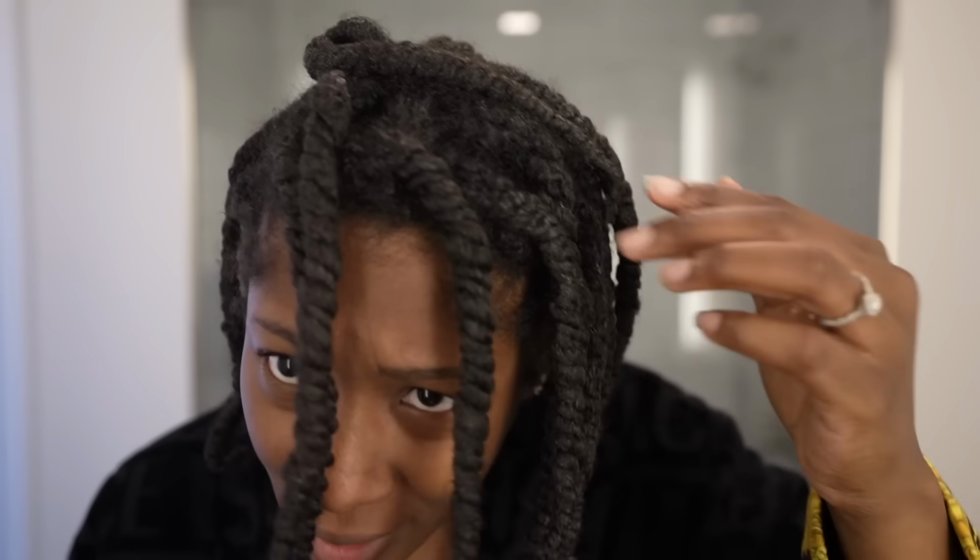It's been a few days. My hair is totally and completely dry. I'm so excited to take it down and see these results. Now, I will say one thing I did notice about the product I use, it did leave a little bit of white residue. Over the past few days, I've been trying to get rid of it through water or oil or whatever, but there's still a little bit left.